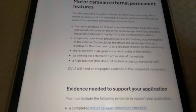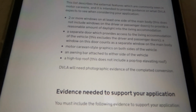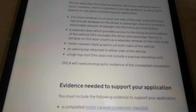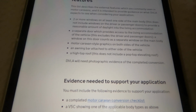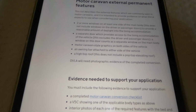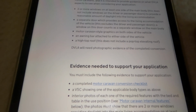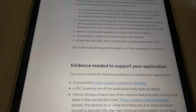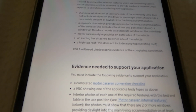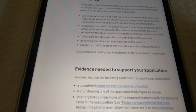The requirement for external features are 2 or more windows on at least one side of the main body. This does not include windows on the driver or passenger doors. It has to provide a reasonable amount of daylight into the living accommodation. A separate door which provides access to the living accommodation of the vehicle. This excludes driver and passenger doors. A window on this door counts as a separate window on the main body.